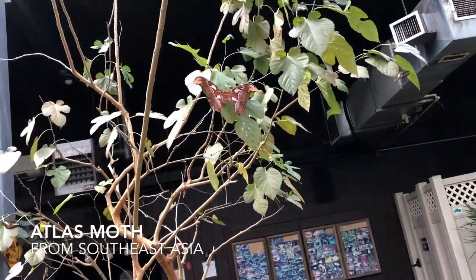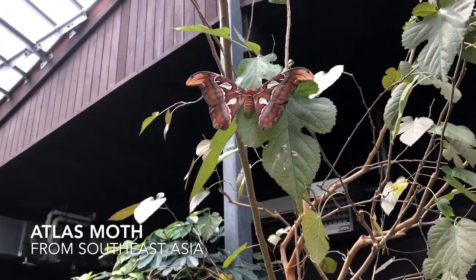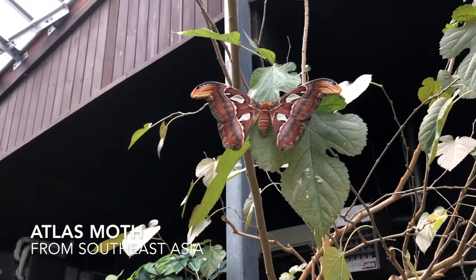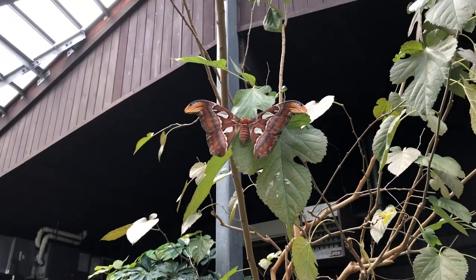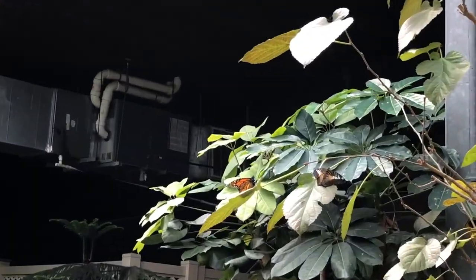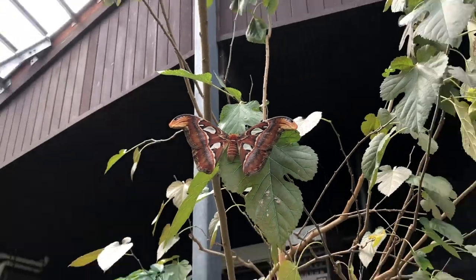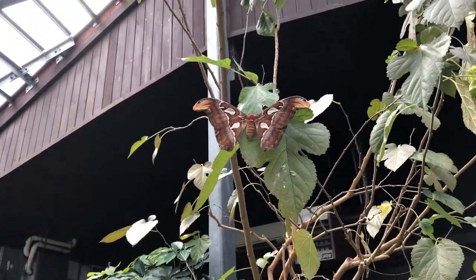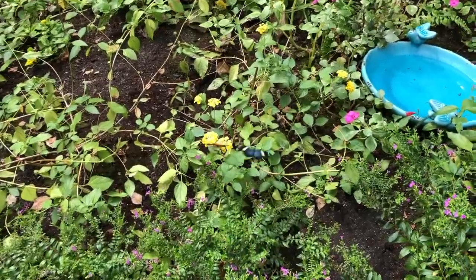Oh my gosh. I tried to get it to sleep over there. What is it called? It's an Atlas moth. It's the biggest type of moth in the world, and that's actually a relatively small one. That's the biggest thing I've ever seen. One thing that's really cool about it is that the spots on the wings are actually translucent.